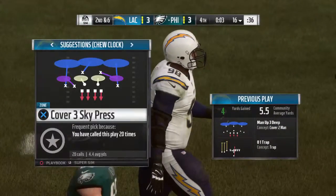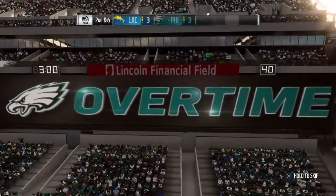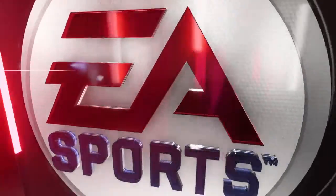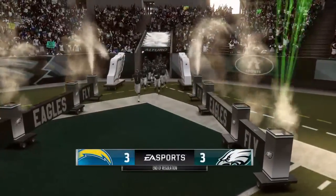The tackle made there by Linval Joseph. I call that play a success. A nice inside run sets up a very manageable 2nd down. A very solid gain on that play. So 4 quarters wasn't enough, and we are off to overtime. Don't change that dial.